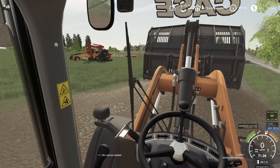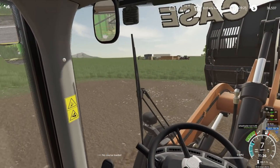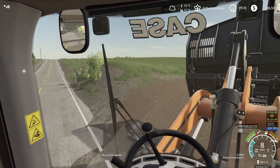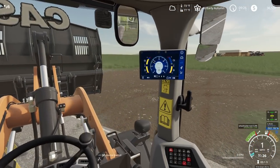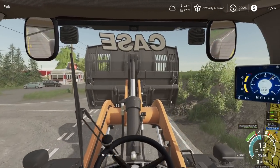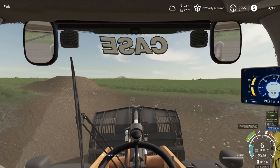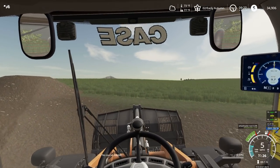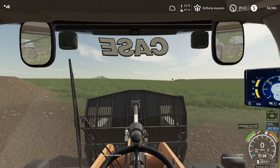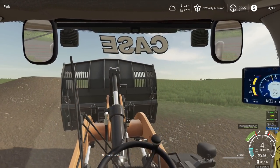So I'm going to start working on the other side there. So I think I got this fairly smooth, to be honest. I'm kind of impressed by my work there. I'm going to have to use a road grader to make sure I get all the dirt that I'm putting on the highway here so I don't get a fine. Scraping this off now. And like I said, we got to move a lot more dirt on this side than we do the other side.